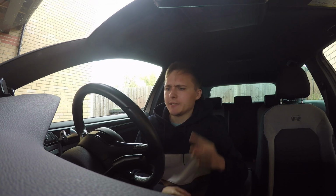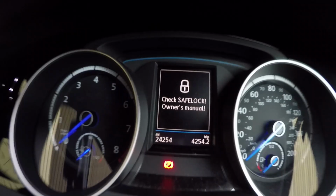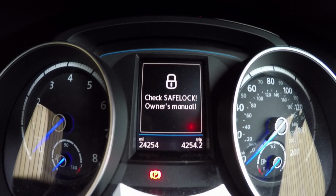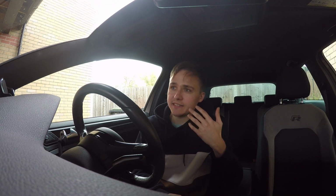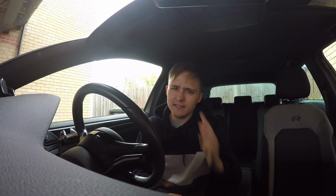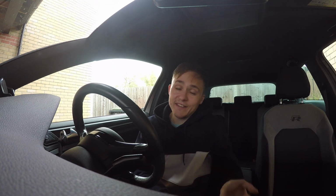One thing I'd like to add, actually: every time I turn off the car, I get "check safe lock" or "safeguard" or something like that, and I'll put it on the screen now. I have no idea how to get rid of that message, and I don't know what it means. I don't know if it means that I'm not double locking it or locking it correctly. If anyone in the comments can let me know, that would be fantastic as well.